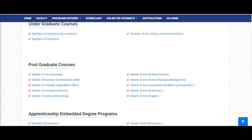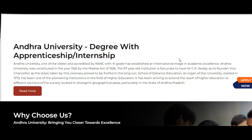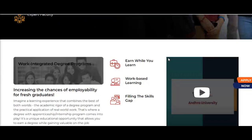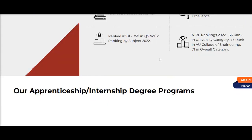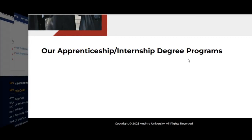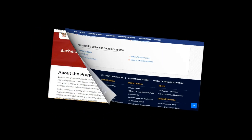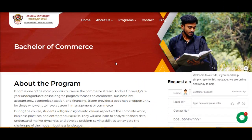From this batch onwards, Andhra University introduced degree with apprenticeship. It is just like earn while you learn. Along with your studies, you can also earn on your own. Apprenticeship training program will be provided immediately after the confirmation of the admission. So, university will take care of providing you opportunities.